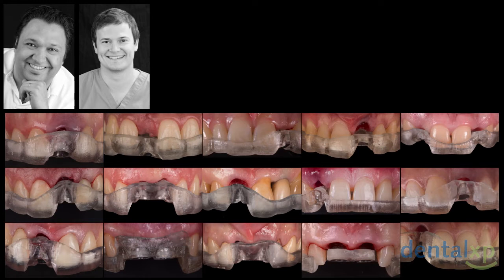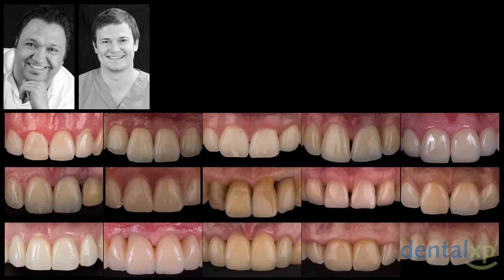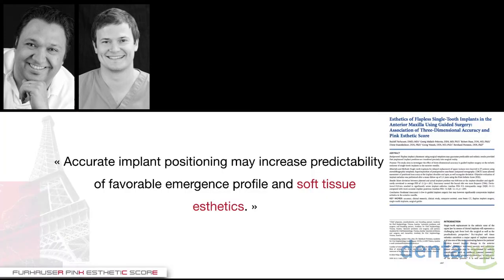This is important if your only job is to place implants, like us, but it's also important if you're a GP, and you have to perform many different procedures in the same day. You can be sure that with guided surgery, every day will be a good day, and this is the most important thing. But we also did some research on this topic, and we want to share it with you, Leon. Yes, Karim. Feuerhauser published last year a research article where he looked at the association between three-dimensional accuracy and the pink aesthetic score.